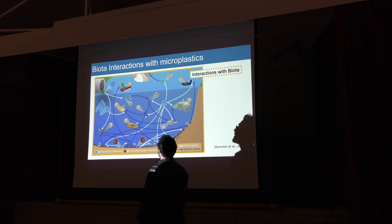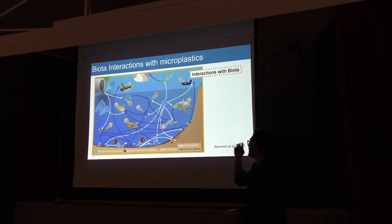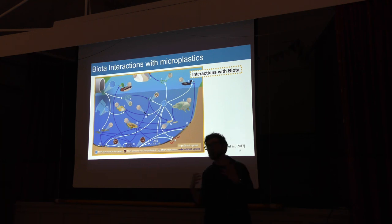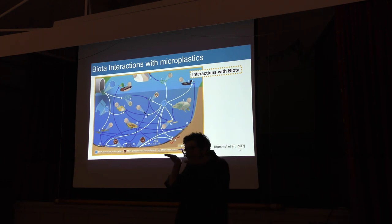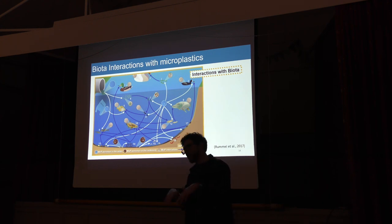So, there's loads of stuff going on here, but the idea is that once plastics are in here, it depends on their density, and it's different for freshwater and for marine environments, because the density of freshwater and the density of salty water are different because of that salt. So plastics sit in and around that density. Some of them are a little bit more dense, they'll sink into the sediment fairly quickly.